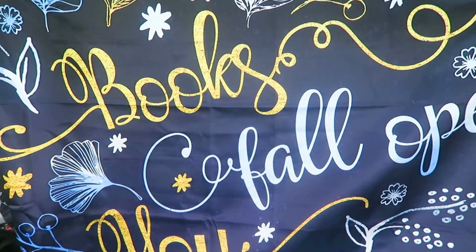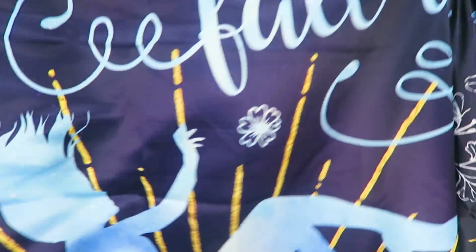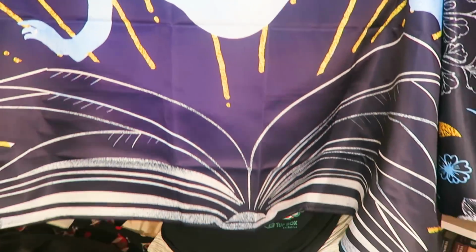So it says, books fall open, you fall in. And it has a person right there. And then we have a book. It's huge. To be honest, this is almost unusable to me because I literally have no room to put this. Can it be like a shower curtain? Is that a thing? It's super pretty. It's by Evie Bookish. And I just don't know what I'm gonna do with it. It's so big. So up next, I have a sticker that is Alice in Wonderland, and it's adorable.